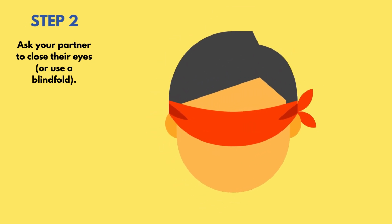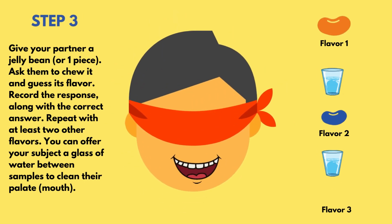Now that you're all set up, ask your partner to close their eyes or use a blindfold so they cannot see. Step 3. Give your partner a jelly bean or 1 piece of a jelly bean. Ask them to chew it and guess its flavour. Record their response along with the correct answer. Repeat with at least 2 other flavours. You can offer your subject a glass of water in between so they can cleanse their mouth of the flavour.